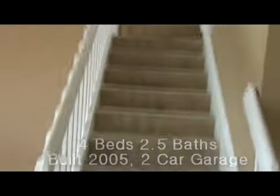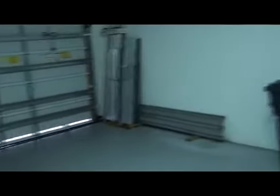Like I said, the carpet is one thing that needs to be replaced. So no bedroom downstairs. You just have the half bath here. And here we have the laundry room. Like I said, you're missing the washer and dryer. And here we have the two-car garage. You see all the hurricane panels, since we are in hurricane season.